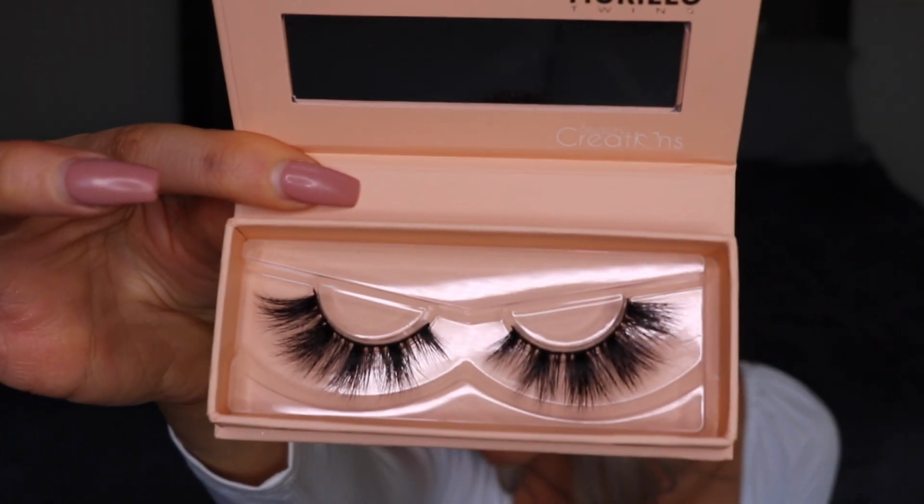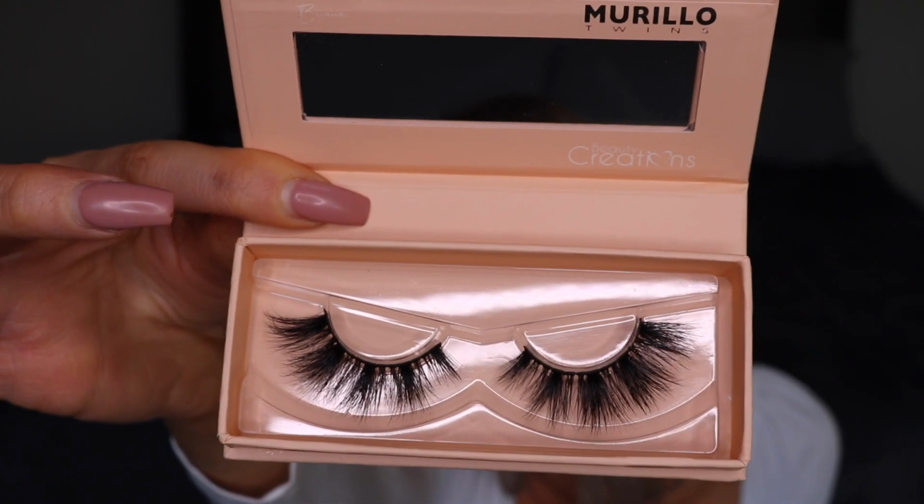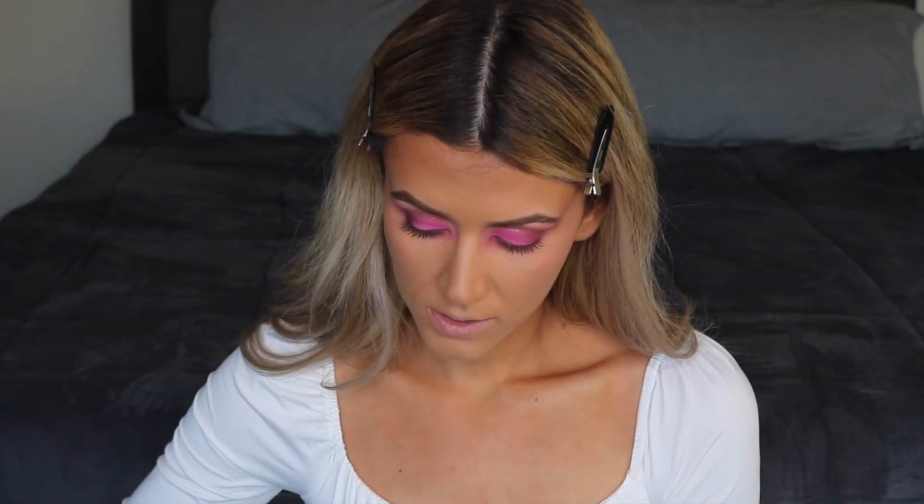Now that my eyes are pretty much done, I'm gonna apply my falsies. So I'm gonna take Brianna's lash. This is in the style Too Cocky. So here are what Brianna's lashes look like. They're really wispy, which I love. I usually always get the style Daydream from Beauty Creations. It's one of my favorite lashes.